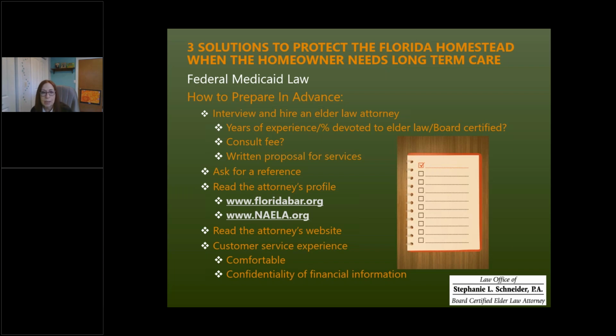You also want to ask whether the attorney is board certified, which means they've had to continue their education process and they've taken a test to establish that they have an expertise. You also want to ask the attorney's office when you call, is there a consultation fee? Will I receive in writing a proposal for services after I discuss with the attorney my concerns and my goals? And don't be shy, ask for a reference, ask for a client that has been satisfied with the attorney's services.